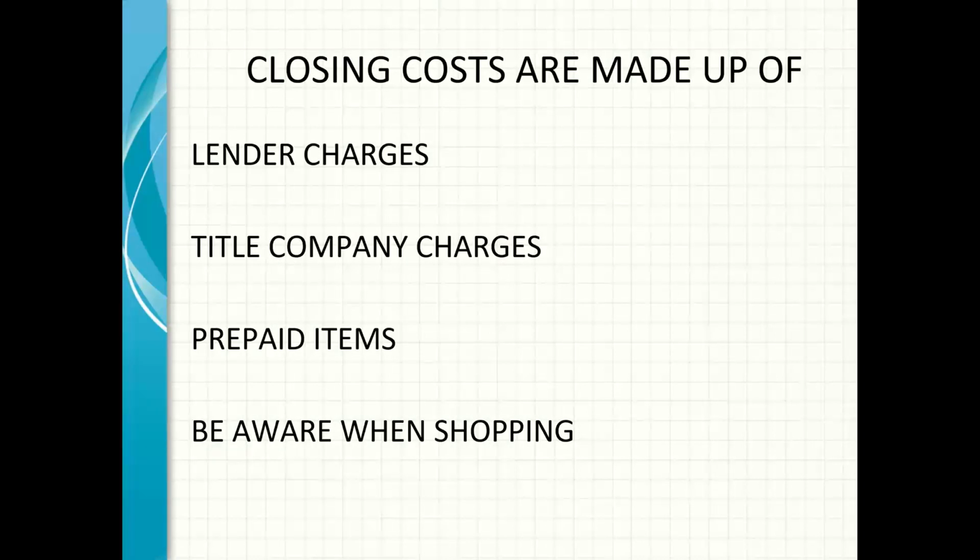Closing costs are made up of really four big categories. Lender charges, that's for like an appraisal, credit report, underwriting fees. Then there are title company charges. So they're going to have title insurance that protects you against any claims someone can make down the road. There are title exams, settlement fees to conduct the closing, a fee to record the mortgages.